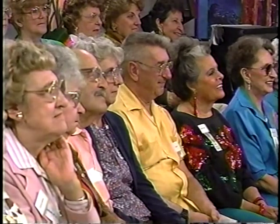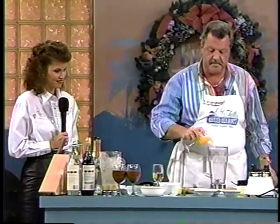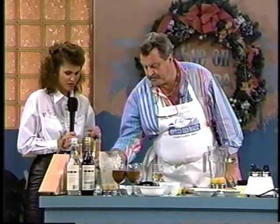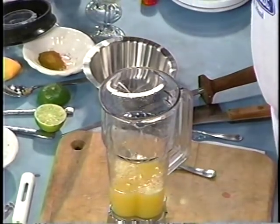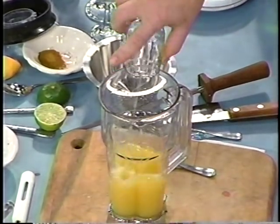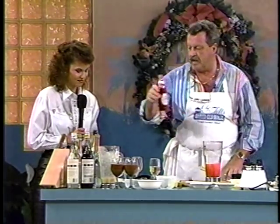Any other questions? Let's go on to the next one, because the next one is going to make the rum punch. Now, this is what gets you in the Christmas spirit. Orange juice. How much approximately are you putting in there? Equal amounts, three-quarters of a cup. Grapefruit juice. Pineapple juice. So far, so good. A little grenadine, just like this, for a beautiful, nice color.